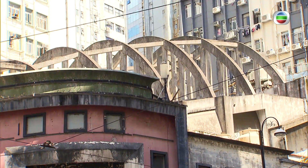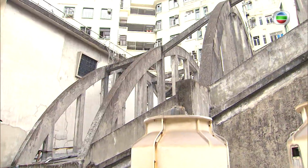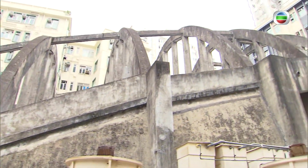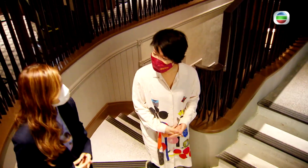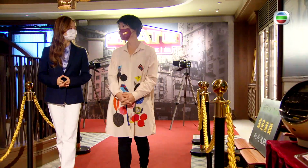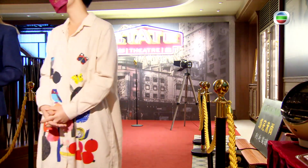To increase the chances of keeping the theater, Wendy agreed that they should fight for a higher grade. We tried to take out more history and architectural significance of the building. It's a post-war, standalone theater building, and it's rarely found in Hong Kong nowadays. Architecturally, it is also significant because of the exposed parabolic roof truss, and we can't actually find any other similar structure in other places around the world.